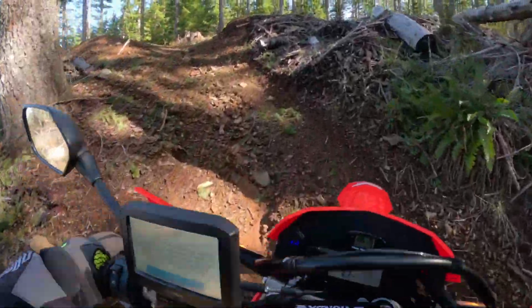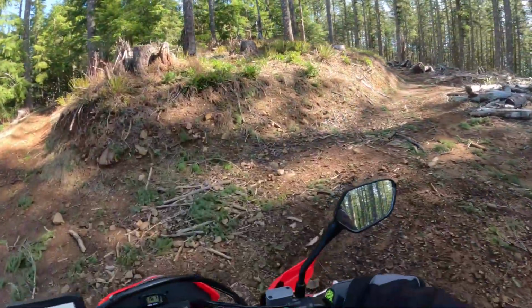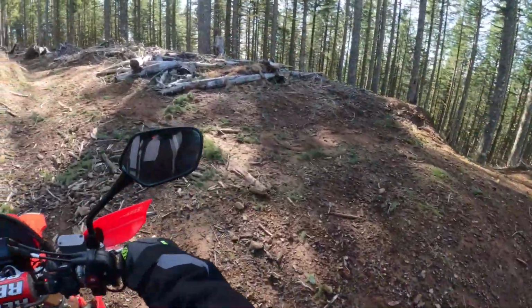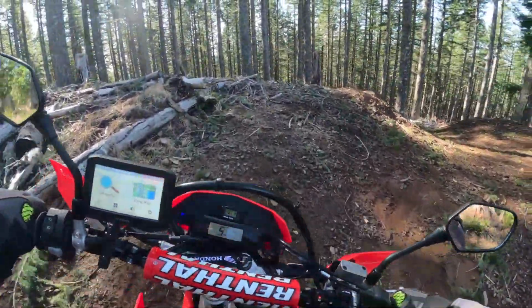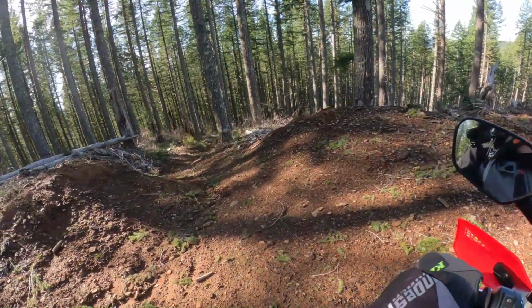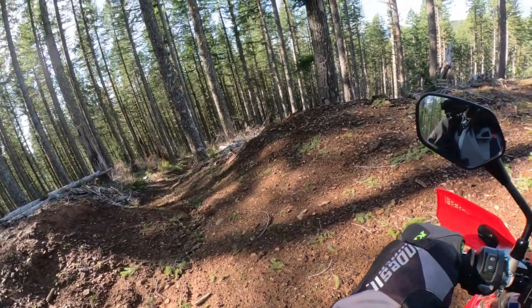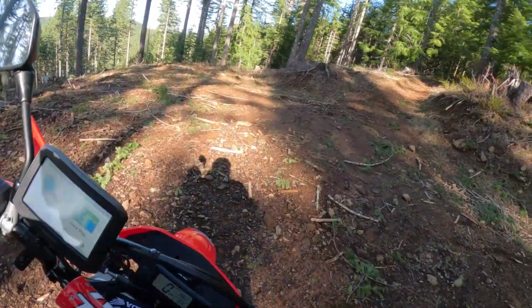Come on, baby. Come on. Ooh, golden tires for the win. I know it's hard to tell on video what that looked like, but it's steep. Maybe this will show it. Not horribly steep, but it's reasonably steep. Okay, well, there you have it.